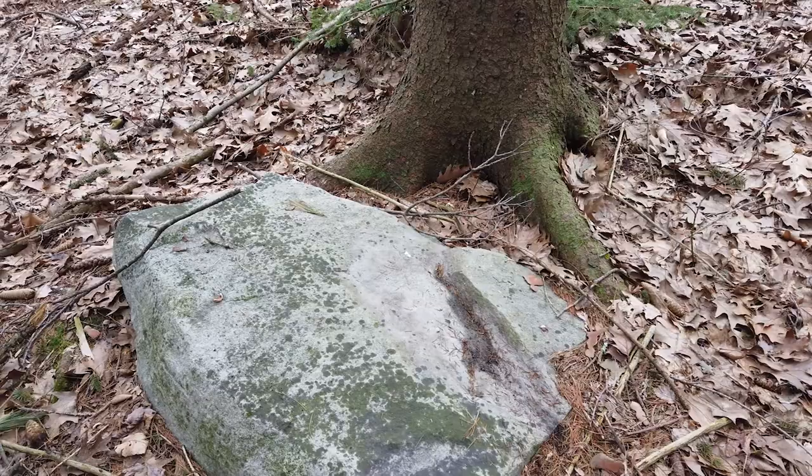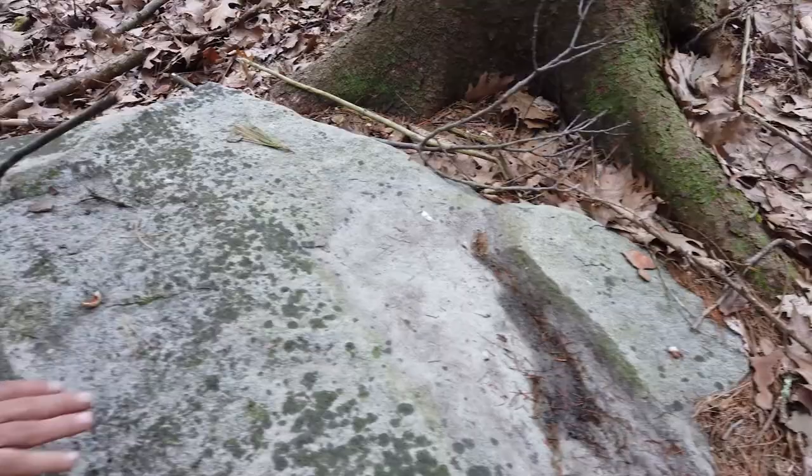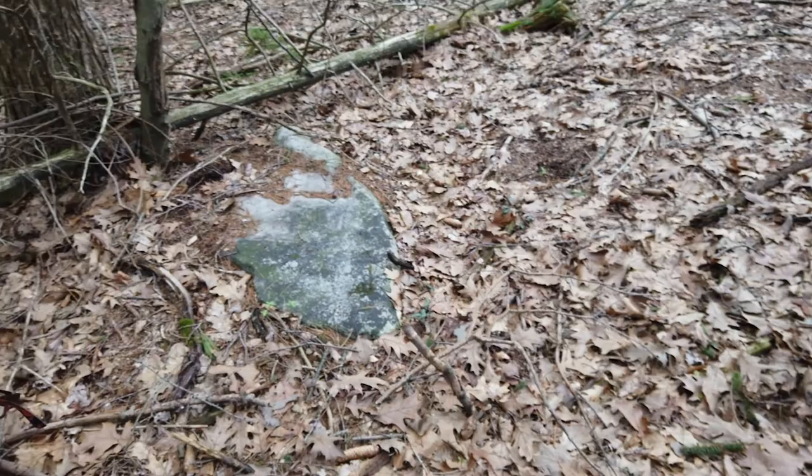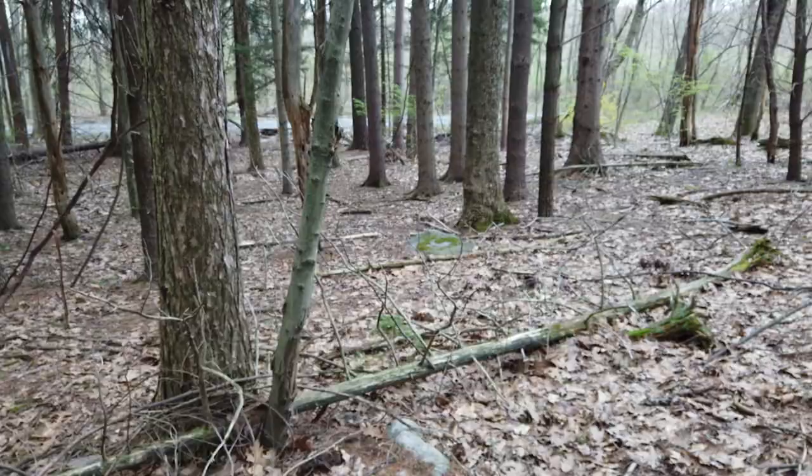Milling stations, milling areas. These are milling areas. Another flat stone here. Another one here. A whole bunch of them right here. And they're all in a line here.